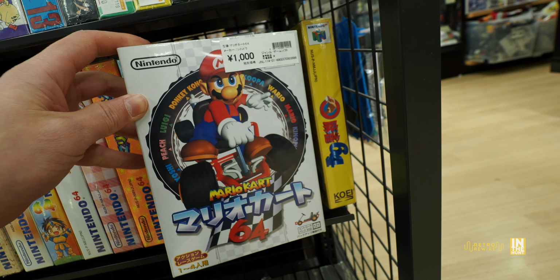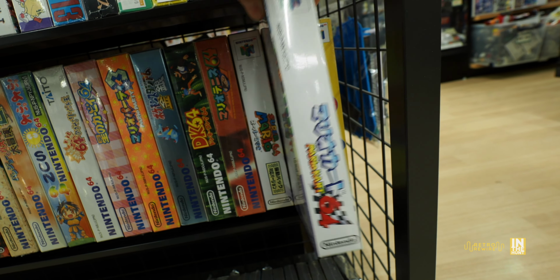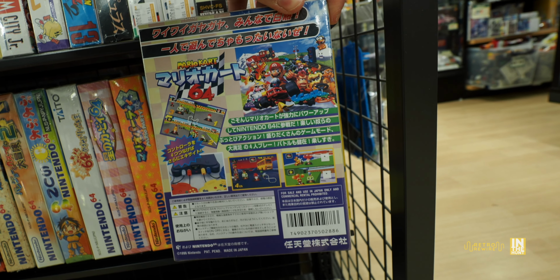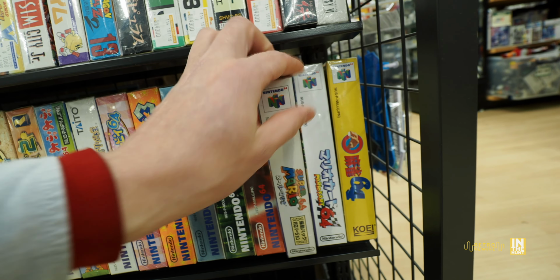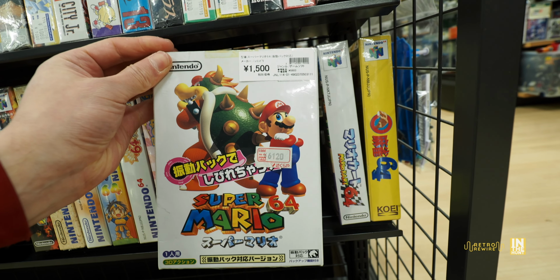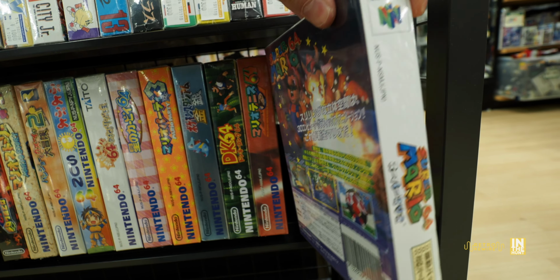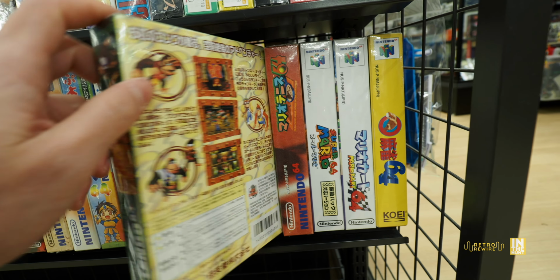We have Mario Kart 64. And that box, I gotta say, it's freaking clean. It is clean. And freaking Mario Kart 64 is a freaking awesome game. It's definitely one of my favorite of the Mario Kart games. And then we have Super Mario 64. This is a re-release which features additional voice work found in the North American release, as well as some other patches that were later implemented into the North American release.